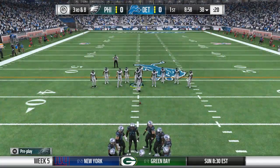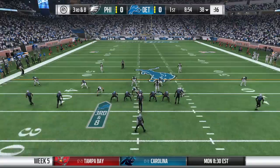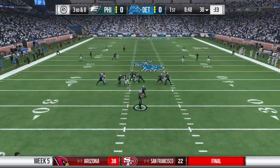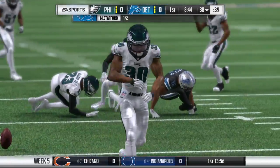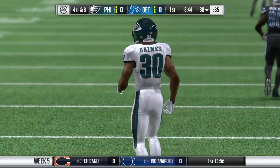An early tough test on the opening drive. This is 3rd and 8. A nickel back added defensively as they look to stop this 3rd and 8. He's going to go for a big play downfield. And that one incomplete. Had some position but couldn't hold on, and it brings up 4th down.